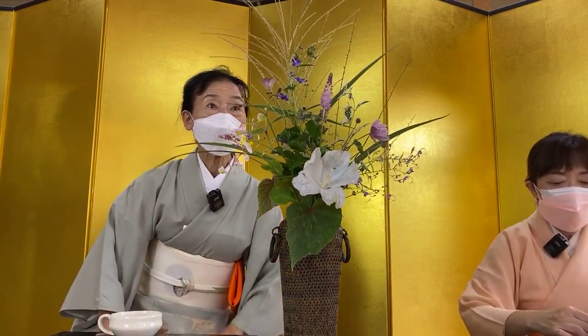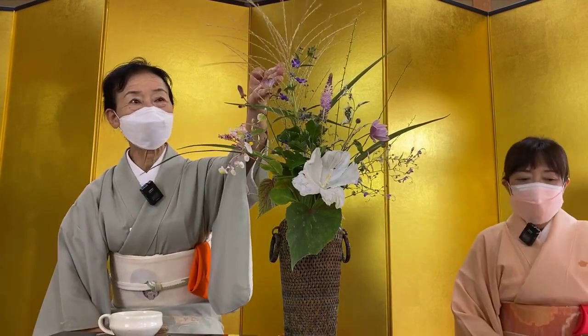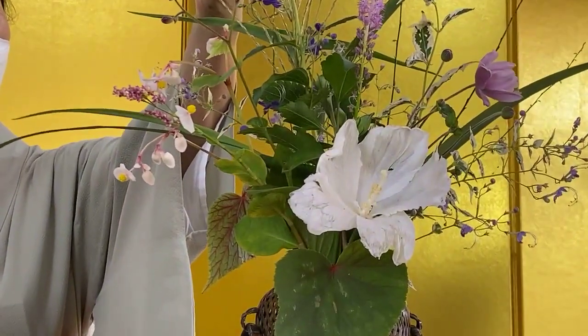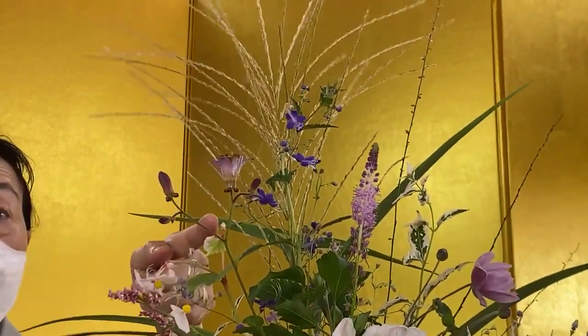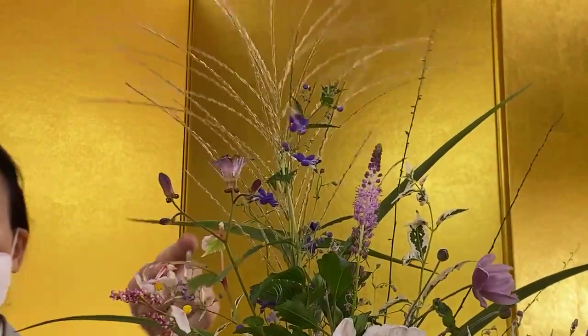And you can see this pampas flower, this one, Suzuki pampas. And this is Yahazu Suzuki.